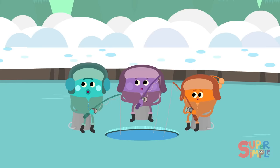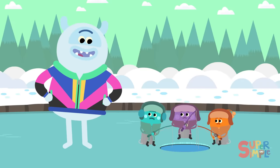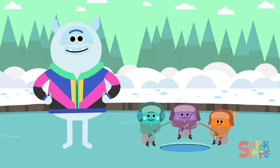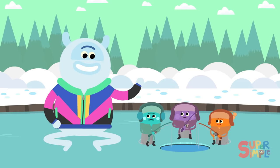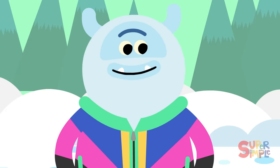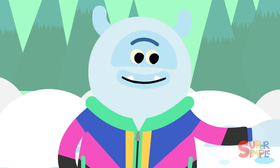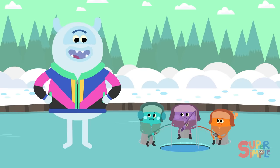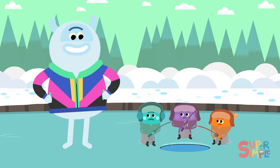If I may be so bold, I think I have a way to get the frozen lychees' attention. Why, it's the Bumble Nums' friend, the Yeti. Fishing isn't the way to hook frozen lychees. The only way to catch them is to get them to come up onto the ice on their own. It takes skill, determination, and did you bring your ice skates?